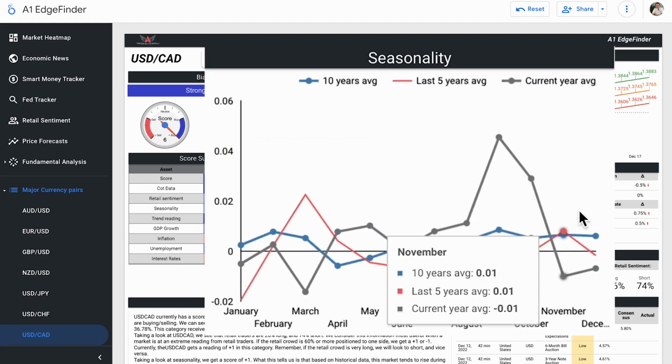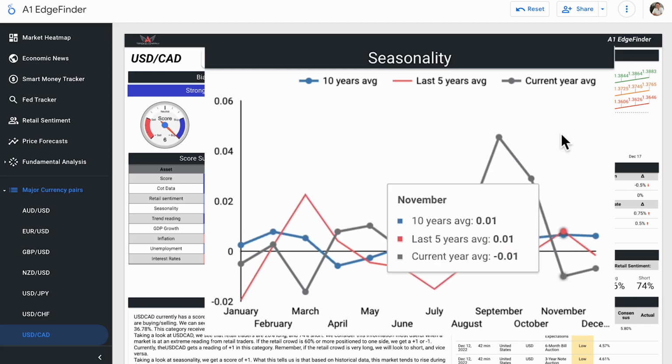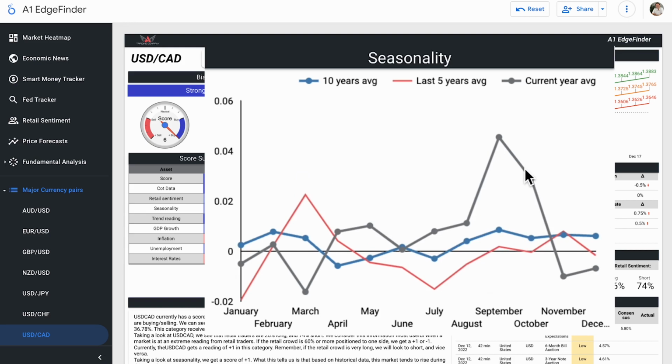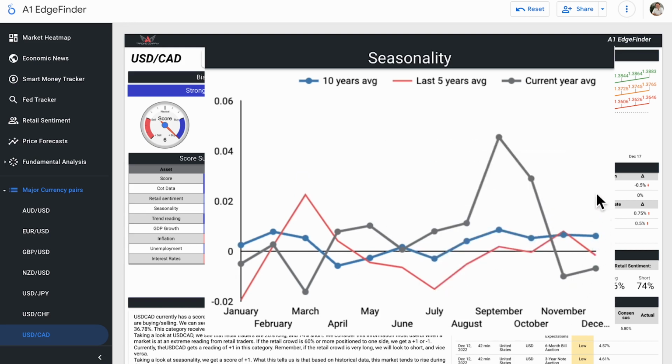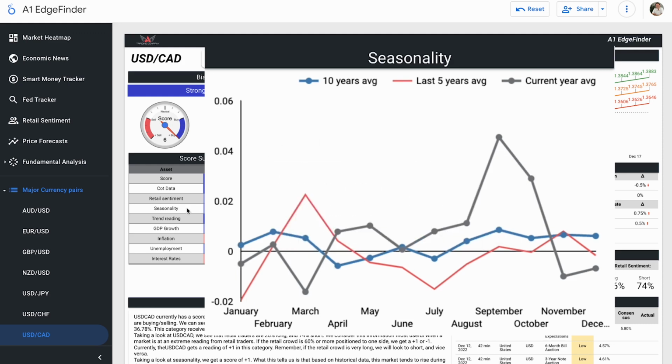We can see here that in the month of December, our 10-year average and last 5-year average are just above this neutral line here, meaning that typically speaking, this pair tends to trend pretty well and do fairly well in the month of December. Our last 5-year average is really right on that line, so it's kind of neutral, but our last 10-year average is above the line. However, that has not been the case so far in the current year average. However, there is still time to turn that around. It could shoot towards the upside. We'll see if that happens.